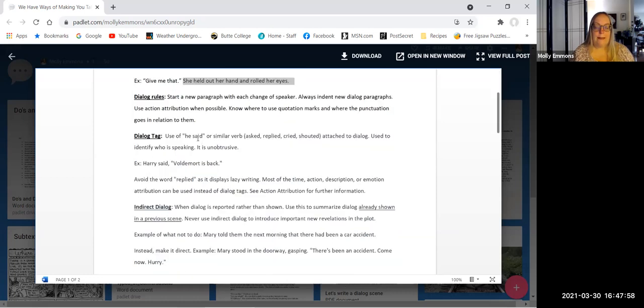Dialogue tag. A dialogue tag is a word like said or a similar verb, asked, replied, cried, shouted, attached to dialogue, and it's used to identify who's speaking. It should be unobtrusive. Example, Harry said, Voldemort is back. I recommend you avoid the word replied as it displays lazy writing. Most of the time, action description or emotion attribution can be used instead of dialogue tags. And I'm going to show you a handout on attribution in a minute.